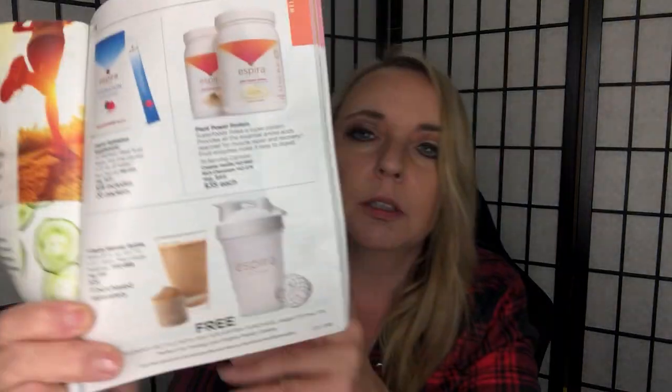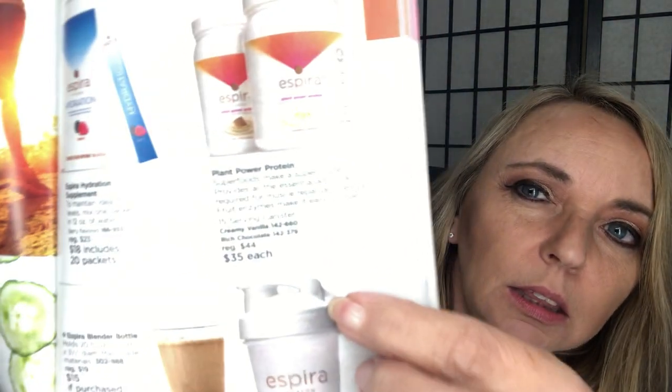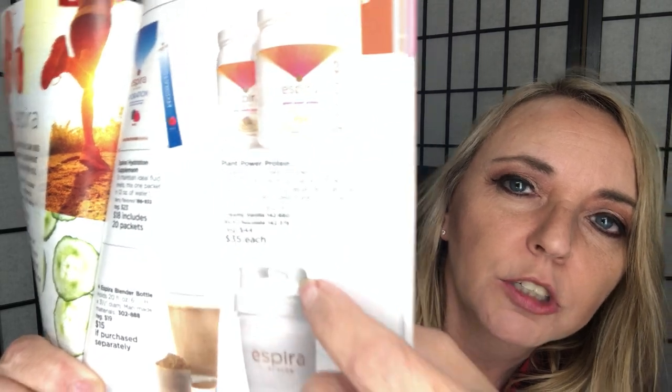This is a Aspira bottle right here for protein shakes. I'm going to tell you, I use that for everything because I love it. I love how it has a little handle on the top and you can just carry it. That little handle right there flips up to where you can carry it. It's really nice. I put all my drinks in that thing, not just the protein shakes. I put everything in it. My tea, you name it. I love it. So just the right size too. You get that for free when you purchase Aspira items. Per $30 purchase of Aspira items will get you that for free.